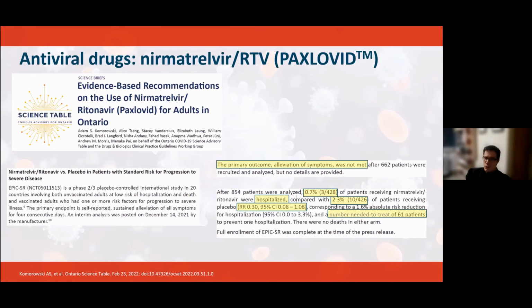We are all looking forward to seeing the final results of this trial, which may change again how we are using this drug at this point in time. Next slide.